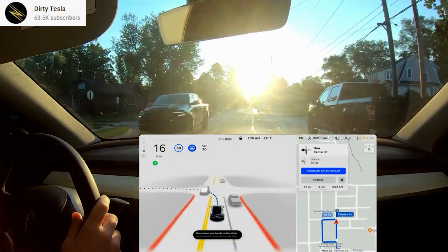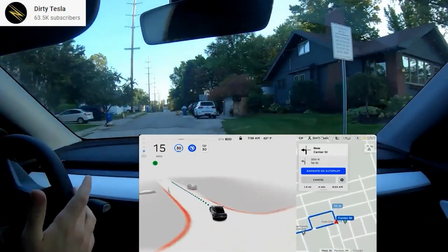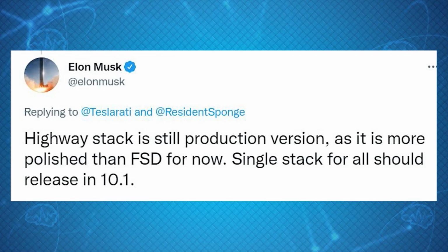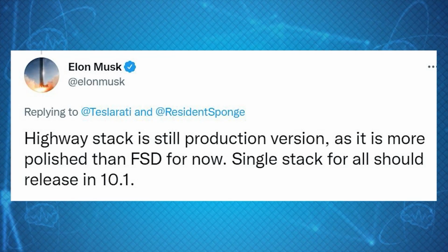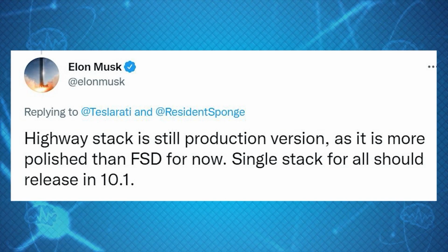So it seems that Elon kept to his latest timeline for the FSD Beta 10 release that we talked about last week. We're showing you some footage here from the Dirty Tesla YouTube channel of Beta 10 driving a few days ago, doing an amazing job. Elon said Highway Stack is still production version as it is more polished than FSD for now. Single Stack for All should release in 10.1.